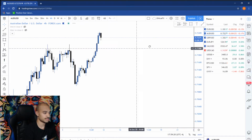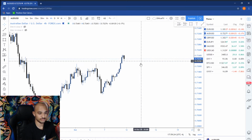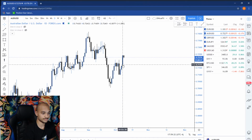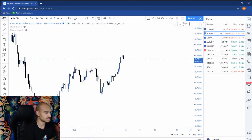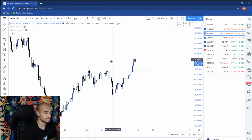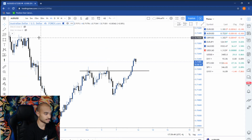AU, basically the same, honestly. AU, GU, EU, they all basically look the same. If we look at the weekly, another bullish candle, daily bullish candle, you know what I'm saying? But this one, I like a little more, the way that AU is looking, to take it at this area right here. This looks a lot better. This is a double top, strong level, broke it, easy.